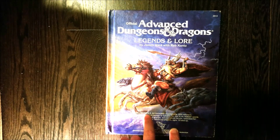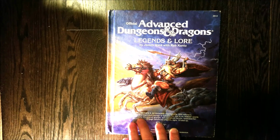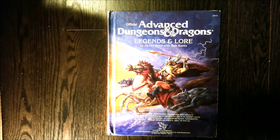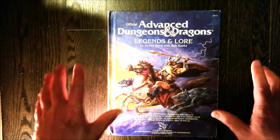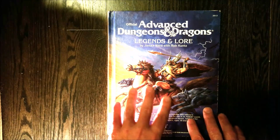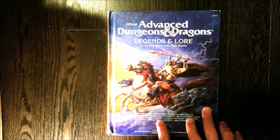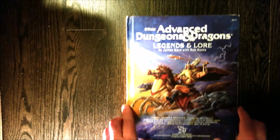So you can see here it's originally Deities and Demigods, but I think back in the day with the whole Dungeons and Dragons, whatever you want to call it, satanic scare or something like that, I think TSR decided they were going to change the name to Legends and Lore, but they still do mention Deities and Demigods down here. And this is a really cool book.